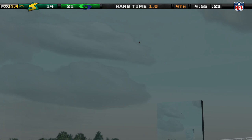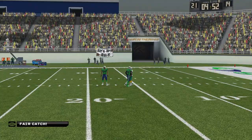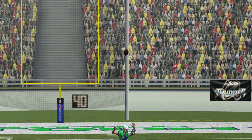And he waves for the fair catch. Down by a touchdown, going on offense, time running out. It doesn't get a whole heck of a lot better than this.